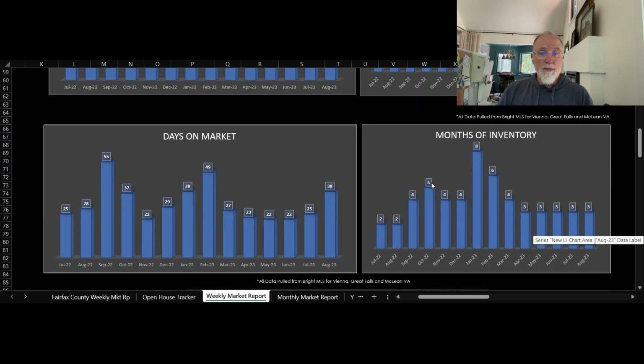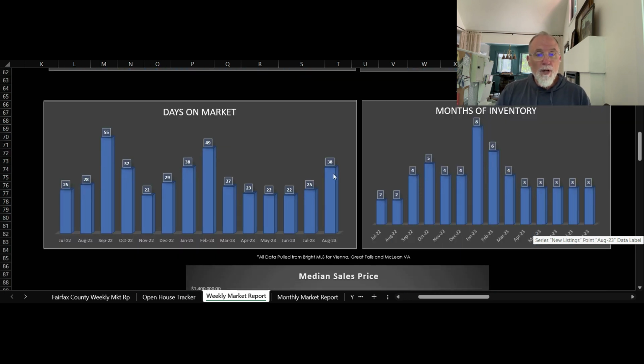Days on market. So days on market, this one actually surprised me a little bit. Days on market jumped, it went up to 38 days. You can see that August of 2022 was 28 days. You can see September of 2022 was actually 55 days, and then we started trending back down again.